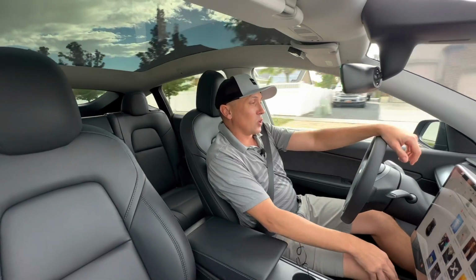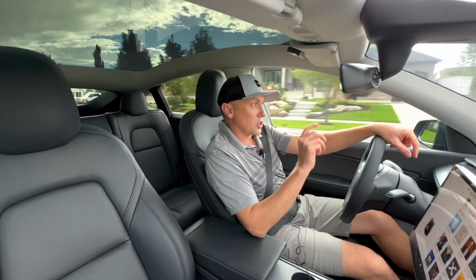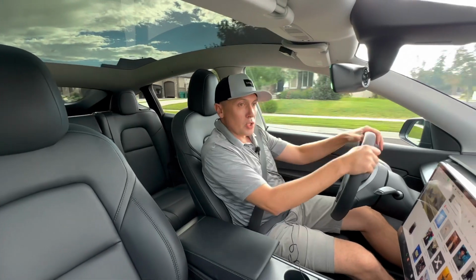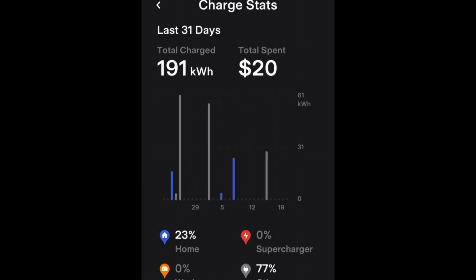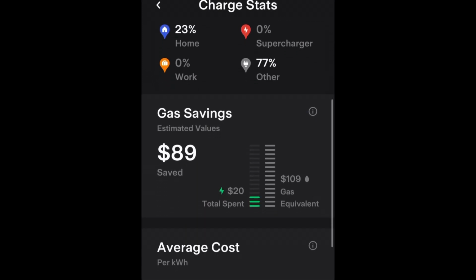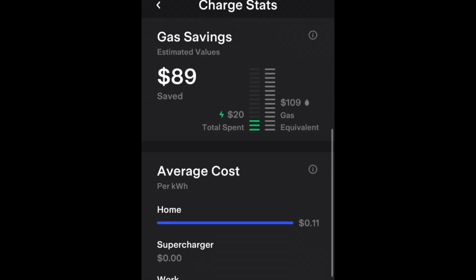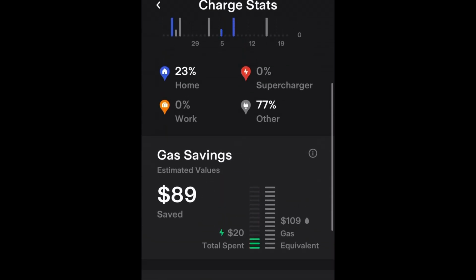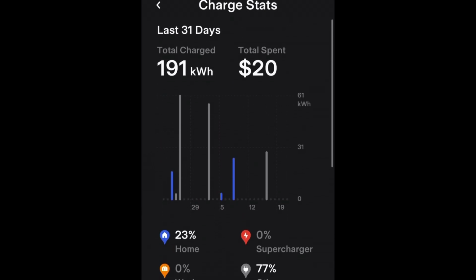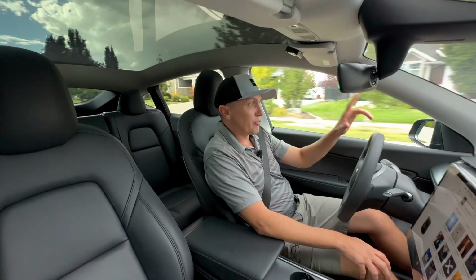And one thing I think is kind of cool is the Tesla app has a stat called your charging stats, and it tells you where you charge, mainly what you pay for your charging if you put in your rate. So for example, you can put in your utility rate, how much you pay per kilowatt hour, and when you charge at home, it tells you how much you've charged over the last 31 days. So over the last 31 days, if we look at my charging stats, my car has been charged 23% of the time at home, 77% at a public charger, which has been free for me.